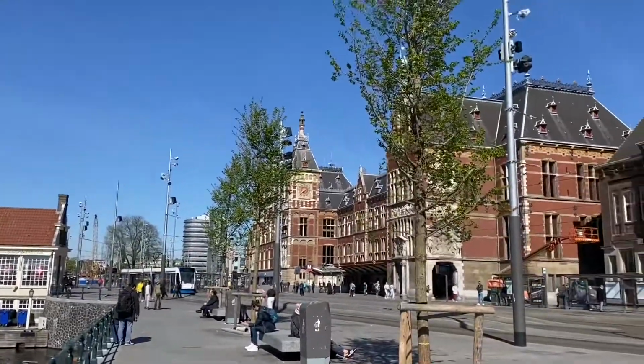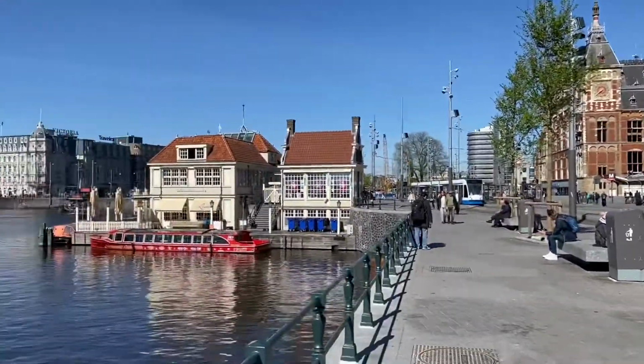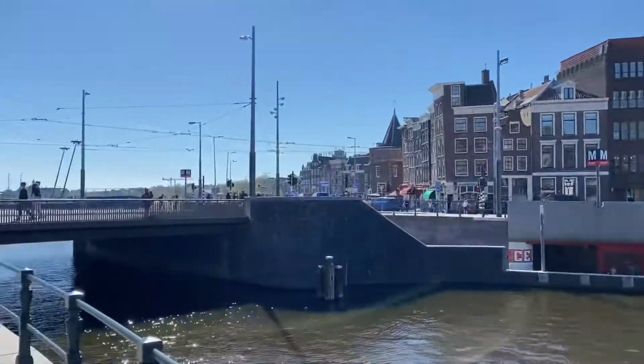Absolutely amazing. That's the central station. So yeah, the bus drops you off just the other side of the station really. So like a 5-10 minute walk and you're here. And I was really impressed.